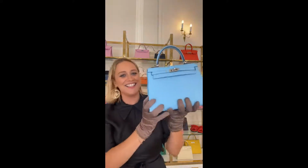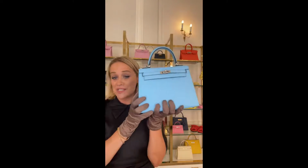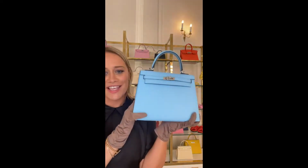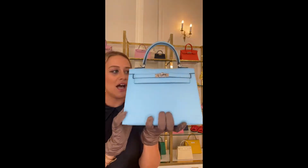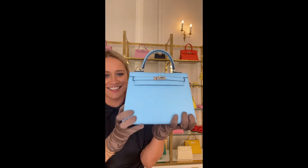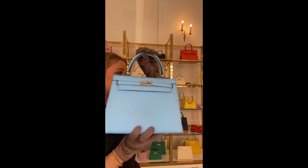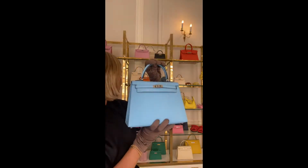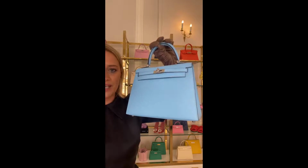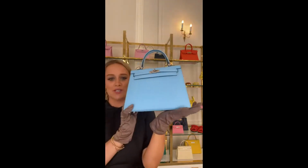Back to this guy. Keep coming back to this guy. This one was not originally part of the show, but since Nina missed out on the beautiful Constance that's no longer with us, we do have, this is the only other piece that I have in this colour now. It has really flown. Everything in this colour has moved quite quickly. We had several Birkins that have all sold in this style.